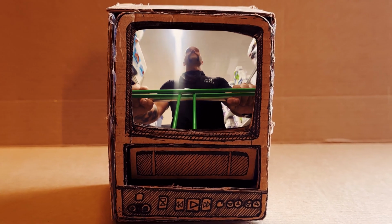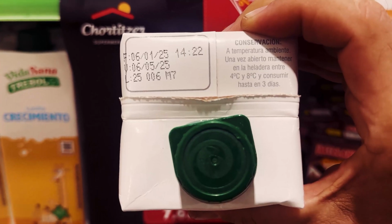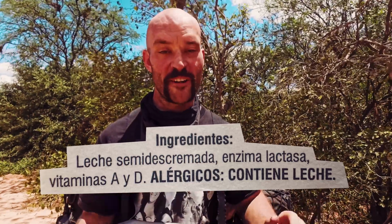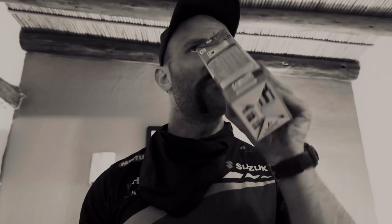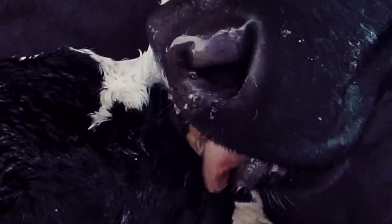If you've ever been to Latin America, you have likely seen milk stored at room temperature with an expiration date 10 years out. There are no preservatives listed on the bottle. Does it come from mutant cows? Will I die if I drink this milk? To get to the bottom and separate truth from bullshit.